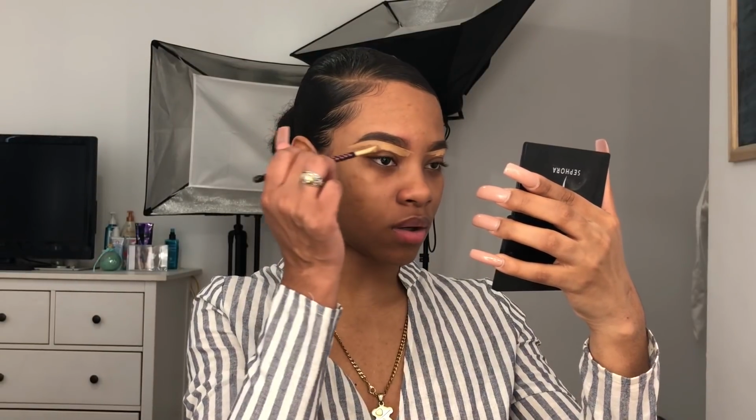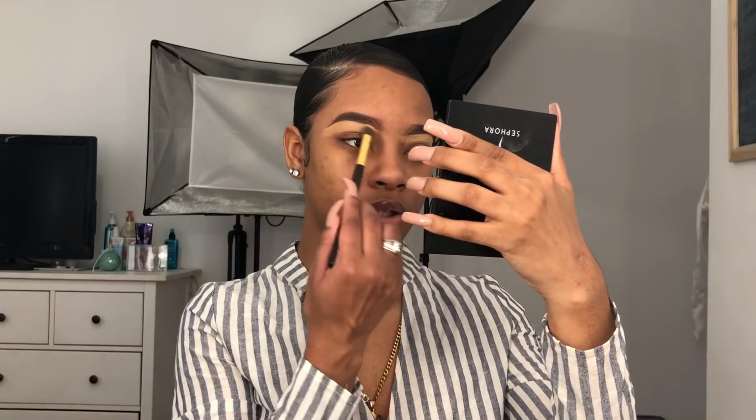Let me stop, because I'm really a whole mess. Now, usually at this point, I drag my concealer down just a little bit because I use that as my eyeshadow base too. Now I'm gonna blend this out, right? Because we don't want to look like this, right? We want to look natural, right? So we're gonna blend this out.